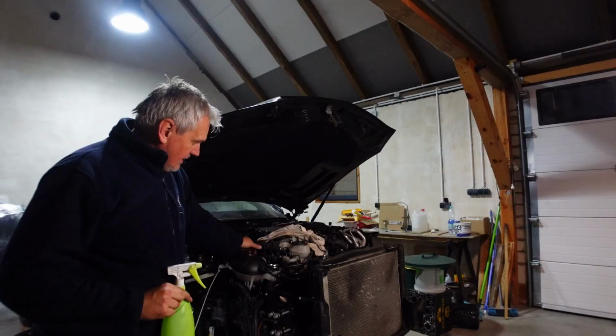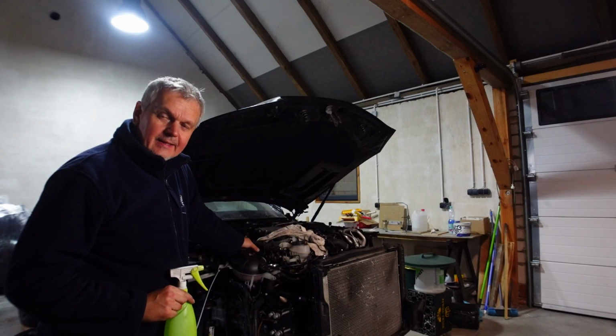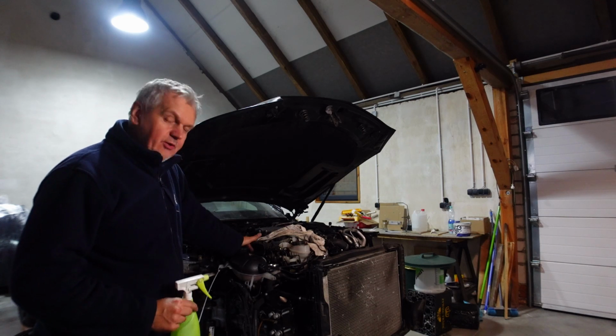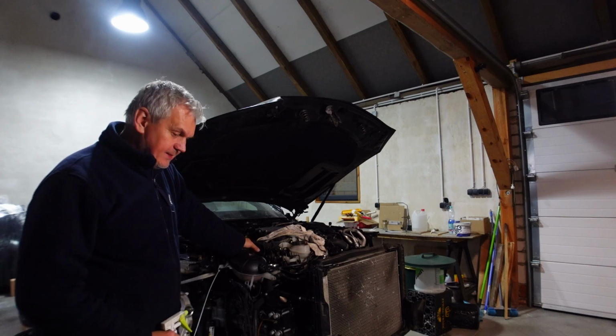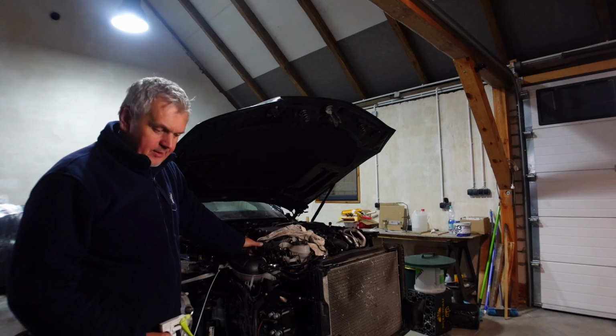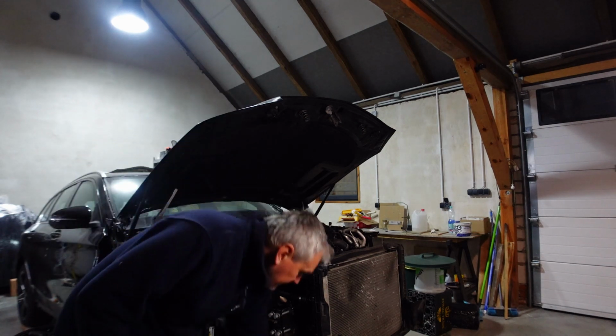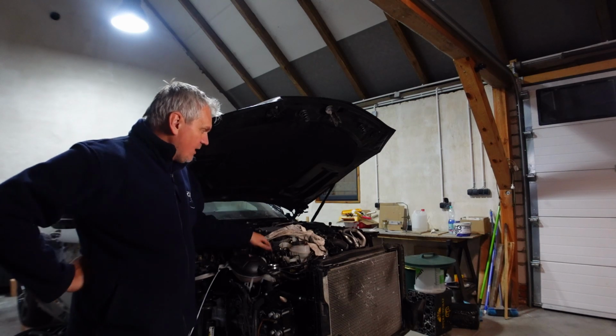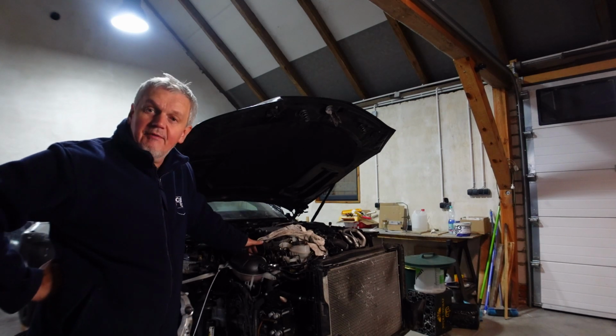soapy water. I haven't been able to spot anything that's leaking out anywhere. I've checked all the hoses, they're all connected. At this time, this thing's got me beat, I must admit. Not quite sure. So anyway, rather than waste time just pondering over this, I'll have a think about this overnight.